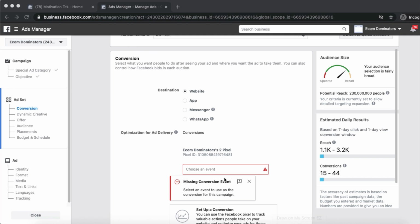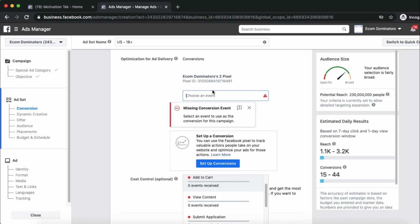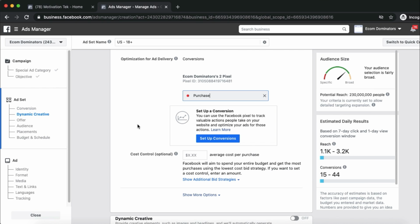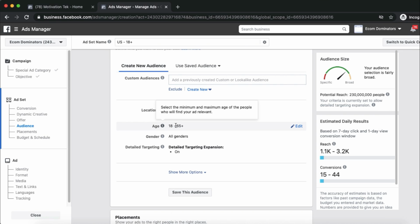The next part is we need to select an event that we want Facebook to optimize our ads for. In this case, you can click on it, and they're going to give you several different options. Over here, I usually select purchase because I want Facebook to go out and find me people who are most likely going to purchase my product. And then I'm going to come down over here, and I can change my location, but whenever I test a new product, I always leave my location in the United States, and if I'm able to scale, I will then add in more countries as I go.